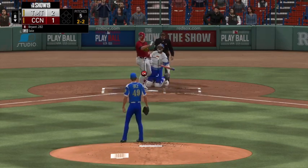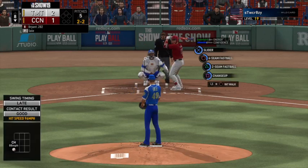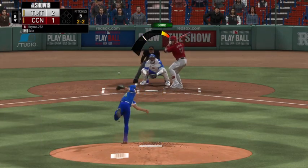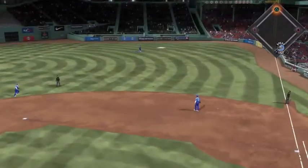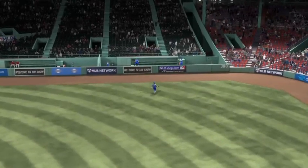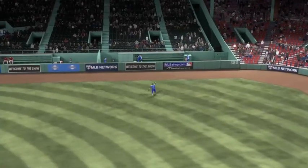Hit in the air down the right field line, but this will wind up being a foul ball. The 2-2 one more time. Hit the other way out toward right field. Gwynn is in pursuit. He gets to it and makes the catch for the first out.